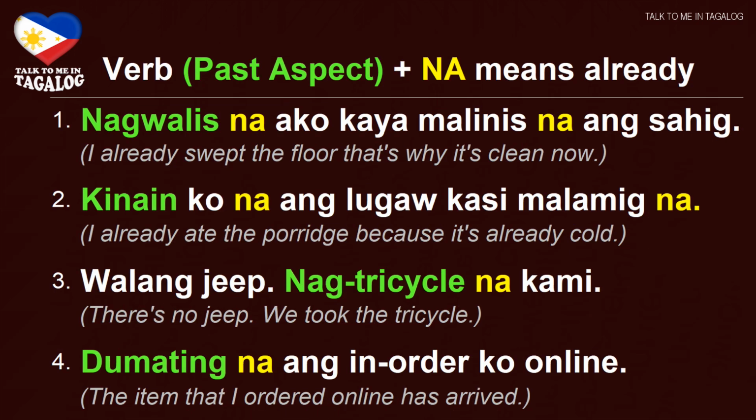If na follows a Tagalog verb in the past tense or past aspect, it means already, since it confirms that the action is already completed or done. For example, nagwalis na ako kaya malinis na ang sahig. Nagwalis means swept with a broom. Ako is I, kaya is that's why, and sahig is floor. Meaning, I already swept the floor, that's why it's clean now.